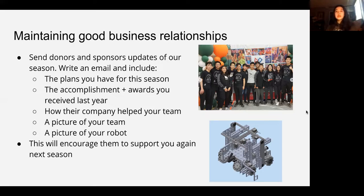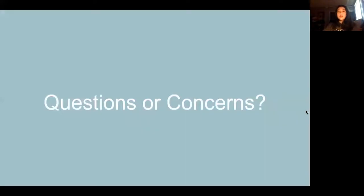We tell them what we used their money for, like, we used your money to buy parts for our robot, which in turn built this, and we used your money well, so they know it's not going to a random cause. We also put a picture of our team and our robot, which creates a more personal touch. That way they'll want to support you next season, and by building that relationship, you can continue having them support you throughout the years.